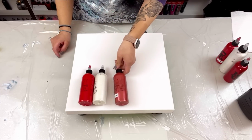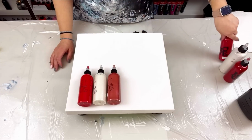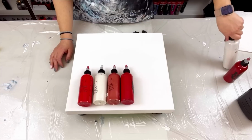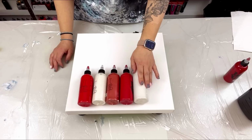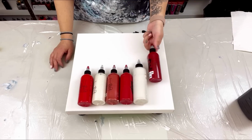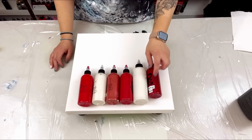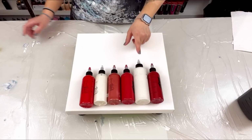So I'm putting it in because it's like a strawberry red and it's a pearl, so that's why I'm throwing it in there. Then we have Carmine by Amsterdam. And then Pearl Red by Amsterdam. So that's gonna be good because it's gonna have that red hue to it. And then topping it off, this really dark, rich red called Carmine Deep. Again, Expert Series by Amsterdam. So those are the colors.